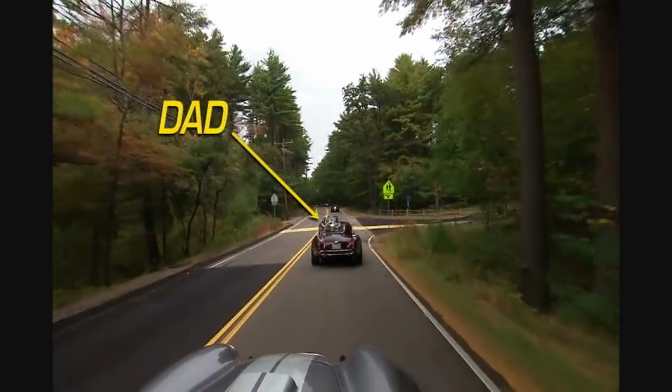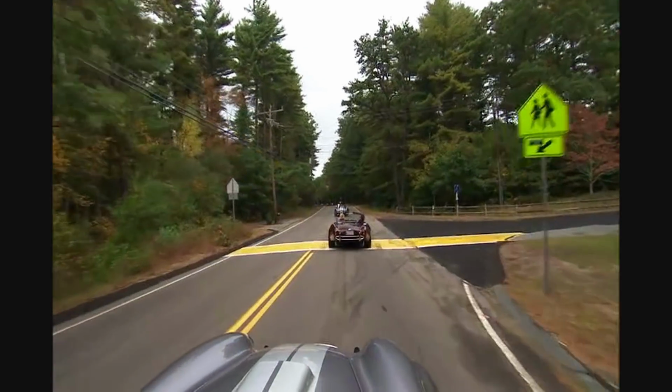Coming to here, we were doing skids all over here. Dad wasn't doing skids. That was the people in front of us. Yeah, and you. Dad! Oops.